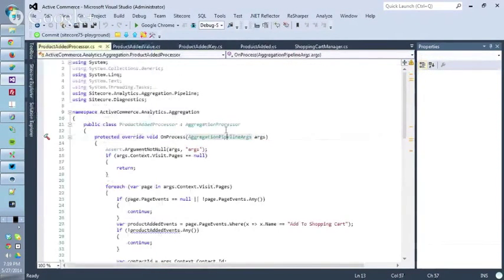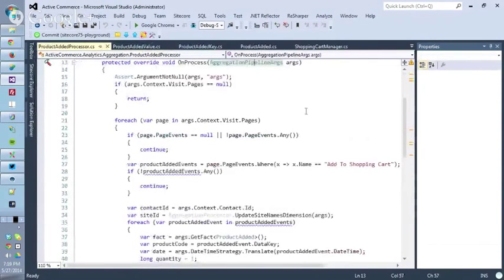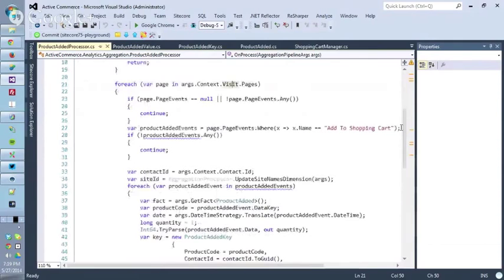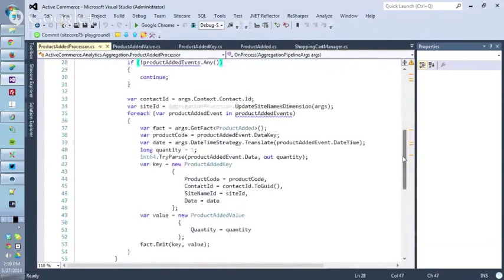And then finally, I actually need to do the processing of this data. So again, Sitecore is going to run this pipeline within its processing service, as it's aggregating data from the collection database. And this is going to be, I think, processing essentially a single visit. So what I'm going to do is iterate over all the pages in that visit. I'm going to look for any events on each page that are add to shopping cart. And then I'm basically just going to construct my key and value classes based on data within that event. There's a little bit of trickiness to get the site ID with the helper method that Sitecore provides. But otherwise, I'm just populating the product code, the contact, the site, and the date within the key, the quantity within the value, and then I call fact.emit with the key and value, and that's it.